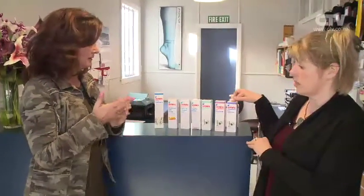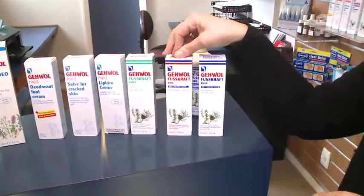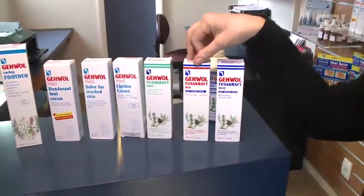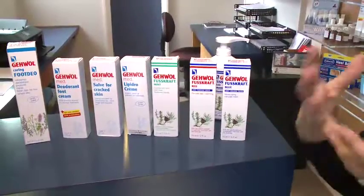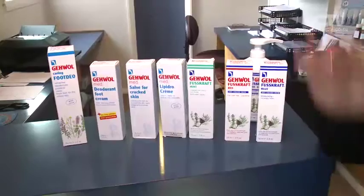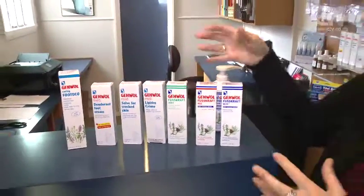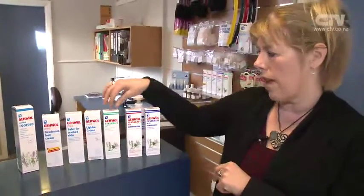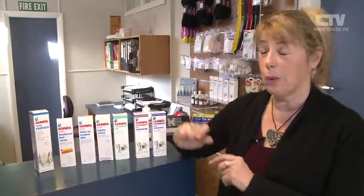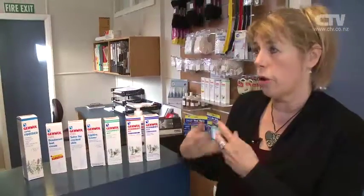So they have that one, which is purely an emollient cream. They have a fabulous range here for cold feet. This has a warming component to it, so you rub it in and it feels like your feet are warming up. Oh, how delicious. There's another one, the mint one, which has the opposite effect. It's a cooling balm, for people that get really hot feet. A little tip with that one is you can keep it in the fridge and it's really cold when you put it on. But they all have an emollient component, so they're all good for moisturising.